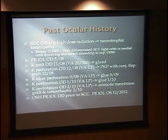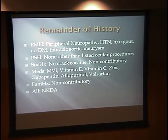He also has had a cataract surgery in his left eye, and that was just done in December of 2012. And as for the cataract in his right eye, it was done at an outside facility. So his past medical history is really not contributory. He does have a peripheral neuropathy in the area of his trigeminal nerve, but he doesn't have diabetes and really nothing else that would contribute to poor wound healing.